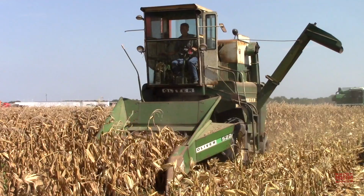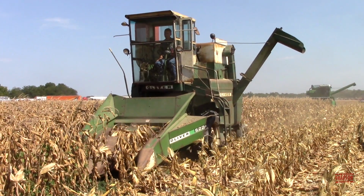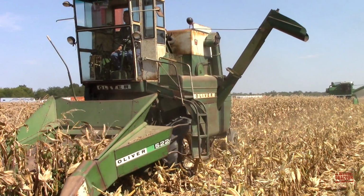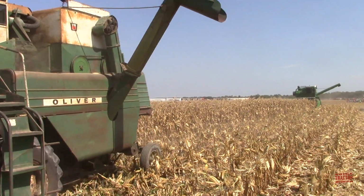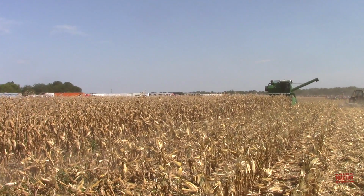By the late 1960s, the use of self-propelled combines became the popular method and much faster option of harvesting corn. Technology had advanced to allow the drying of corn and storage in grain bins, and self-propelled combines able to shell corn in the field were the best way to harvest the crop.